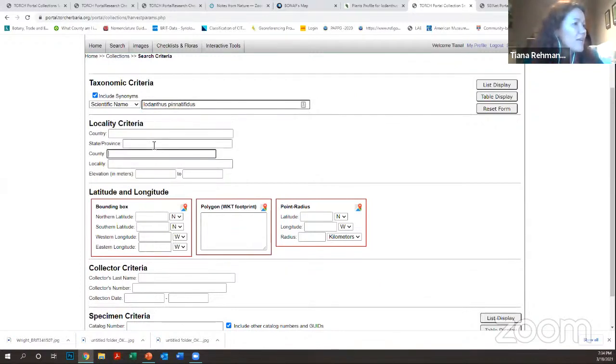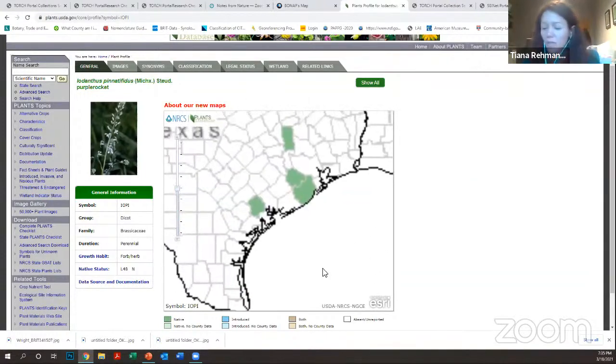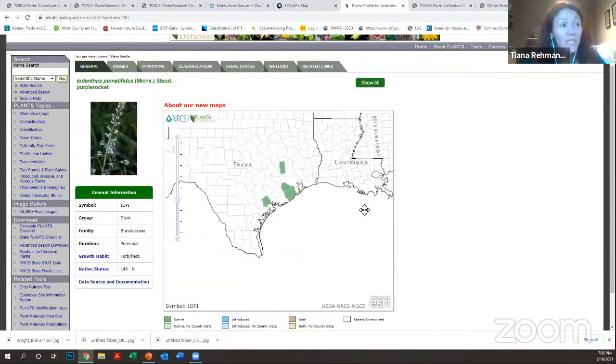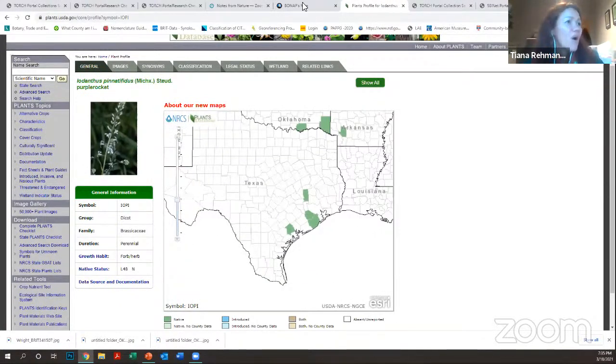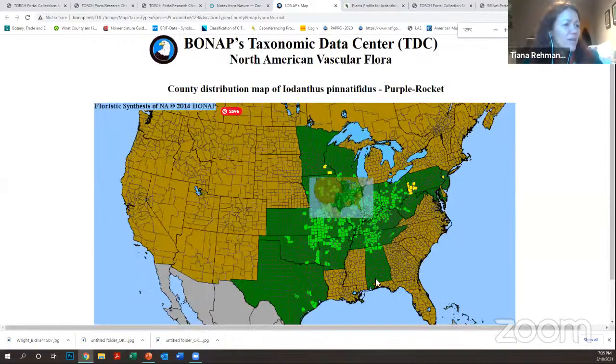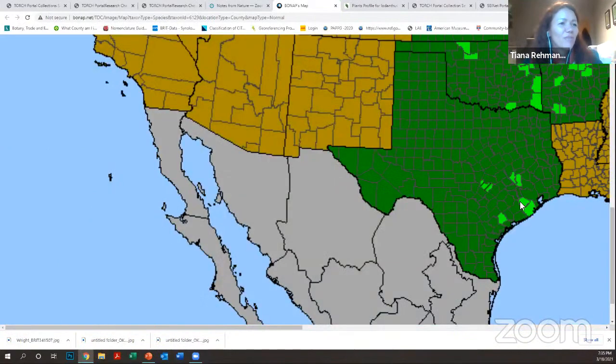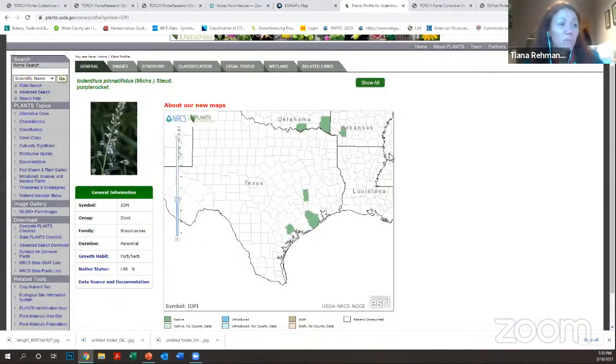Let's have a look in just Texas. Katie, in your presentation, I think you mentioned it existed in 8 counties. When I go to USDA Plants, I did this search earlier, it's only listed according to USDA Plants in 4 counties. When I go to BONAP, the synthesis program, and zoom in, you can count 1, 2, 3, 4, 5, 6, 7, 8. So 8 counties. I wasn't able to check which ones they were. Most people have access to this. The BONAP one's a little harder to find, but it's accessible online.